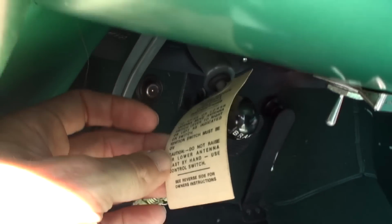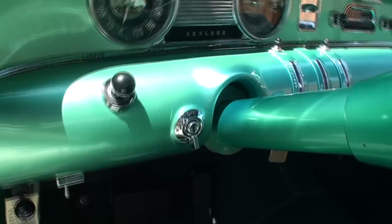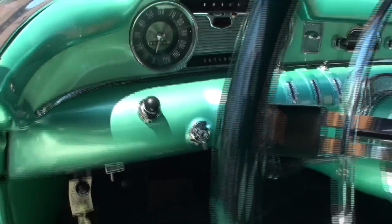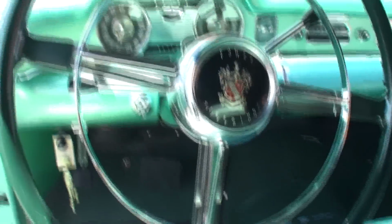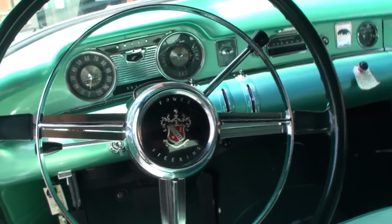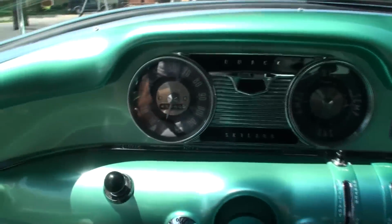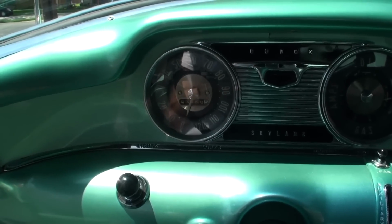That's the tag for the parking brake. We have the antenna. Is the antenna power? Yes. And that came with the car that way. Wow. Let me just pull this back a little so people can take in that steering wheel. You want me to put the top down? We're going to definitely do that. But let me just jump in for a second and let people take in your dashboard for just a moment.